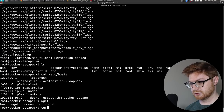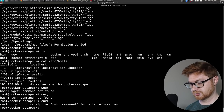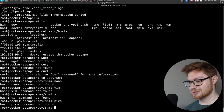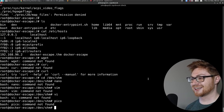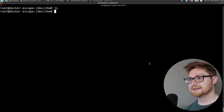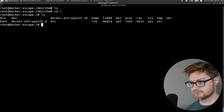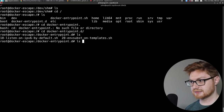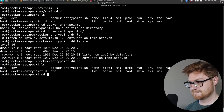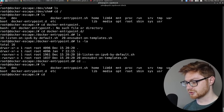Do I have wget? Do I have curl? I do have curl. Can I just open nano though? Vim? Vi at the very least? Pico? I got nothing. I got no text editors to work with. Straight echo, and that's it. Do we have sed? Oh, we have sed. Oh, fantastic. Docker entrypoint.d. Listen on IPv6 by default, envsubst on templates. I'm just bumping around this file system, so forgive me.